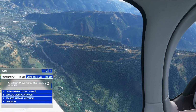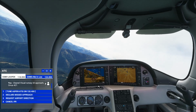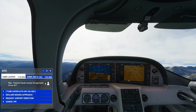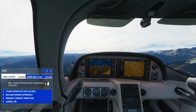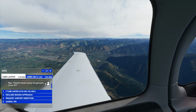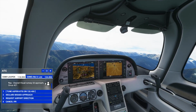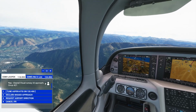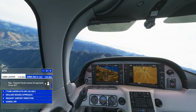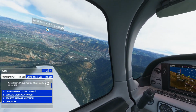Alright. Time to try to make my approach here. Man, these mountains are just something else. Look absolutely amazing. Getting super bumpy around these mountains.